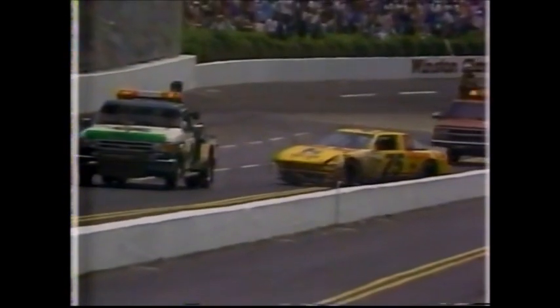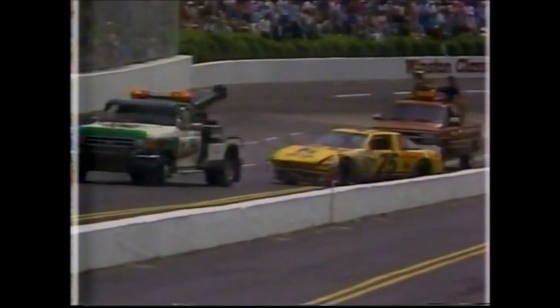We'll see if we can determine what happened. He had already spun coming off of turn 2, and you can see him back into the inside retaining wall, out of the way of the other traffic. So Rick Wilson's car is still stalled over there off the corner. He's moving around inside, appears to be okay. The tow truck has arrived at the car.